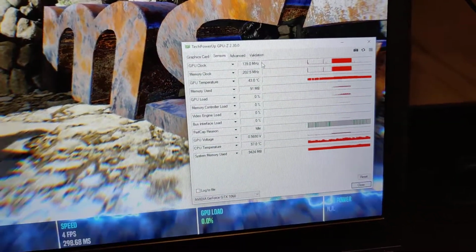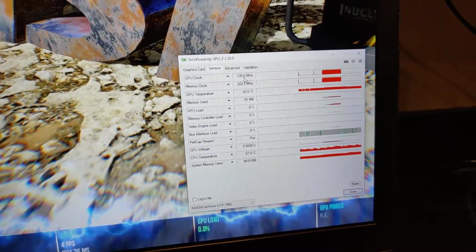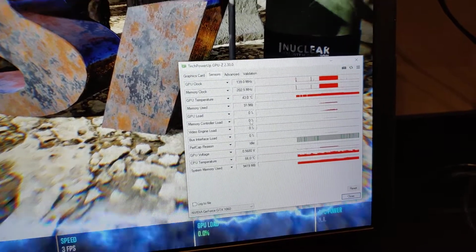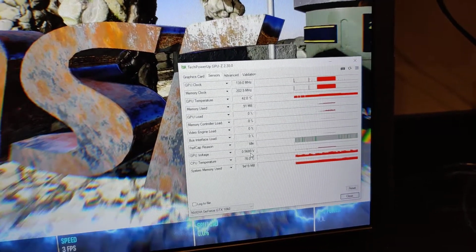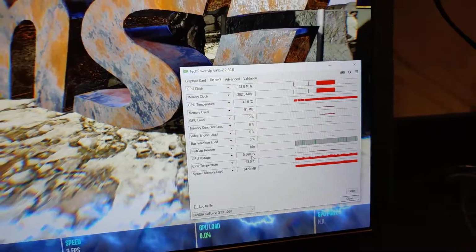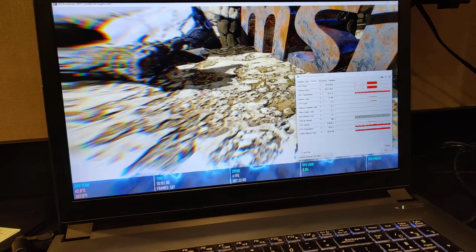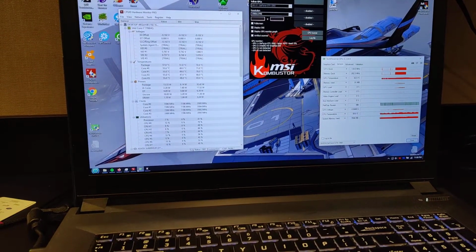GPU temperature, it's pretty nice, but look here. We're not running the physics test anymore. Look at the memory clock. Dropped down to 200. GPU clock dropped down to way, way below. Voltage only shows as half a volt. Now, let's close that because that's not going to show anything.